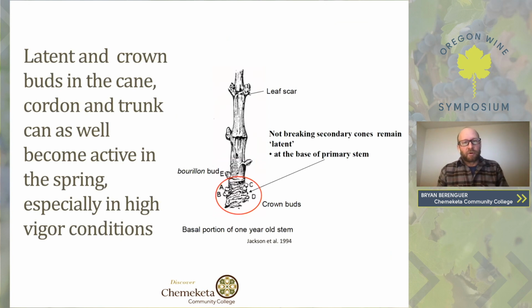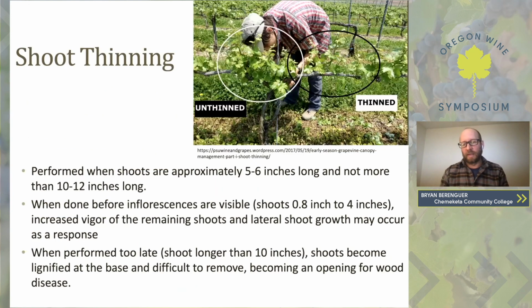What else is happening during rapid shoot growth? Well, we do have lots of latent and crown buds in our cane or at the bottom of our spur, and these also are going to become active in spring, especially in higher vigor conditions where we don't have vine balance or we don't have enough buds per plant. The plant itself is going to try to find other outlets for its resources, and it's going to push the break of these latent buds that are in the trunk, or also in the arms, or even at the internodes of the canes as well.